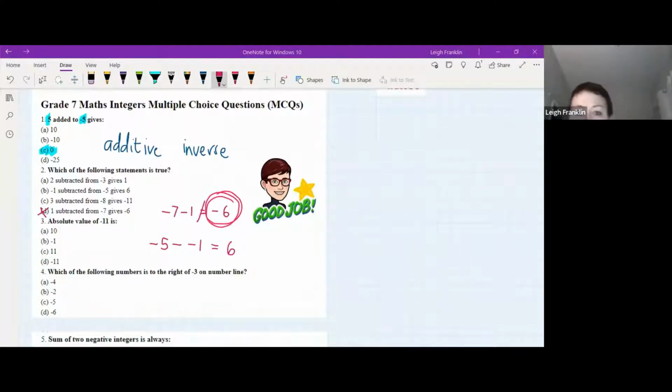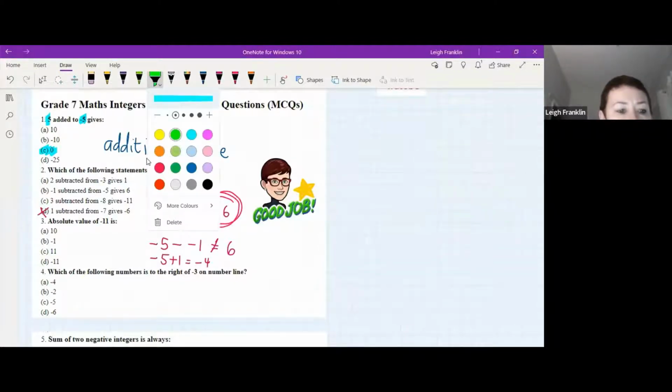Okay, Jenny says, ma'am, the answer is C. That's quite right, Jenny. It is C. Okay, so this is also not true. If we start at -5 on the number line and we subtract -1, that is the same as starting at -5 on the number line and adding 1, in which case we will end up at -4. So yes, Jenny, you are quite right. C is the correct answer in this case.